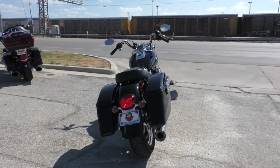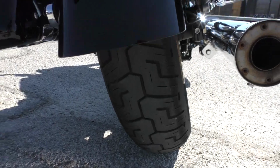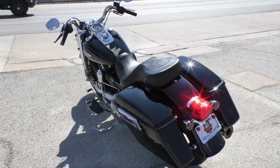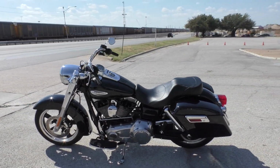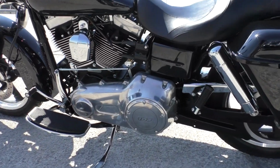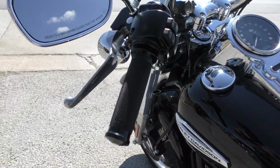Got the smoke lenses on the rear turn signals. This bike's got a good tire on the rear. It's only got around 2,000 miles on it, so I didn't see any cosmetic issues. This thing's pretty much flawless. Got the brushed aluminum primary. This one's got some upgraded Avon grips.